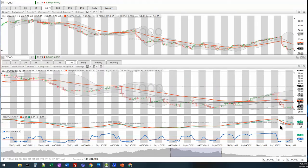Look at the 195. Look at the RSI. See that? It collapsed in pre-market before opening bell. This drop happened at opening bell. The price dropped. Something happened. I don't remember what it was though.